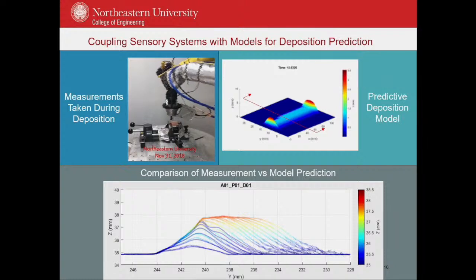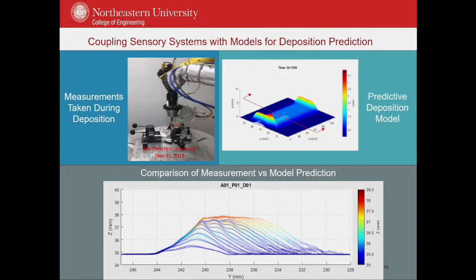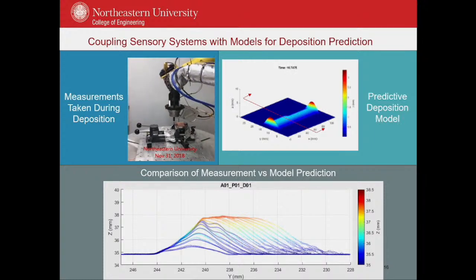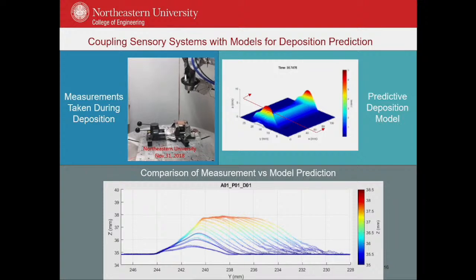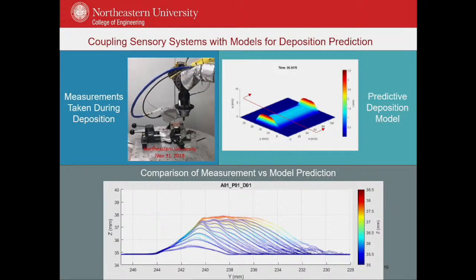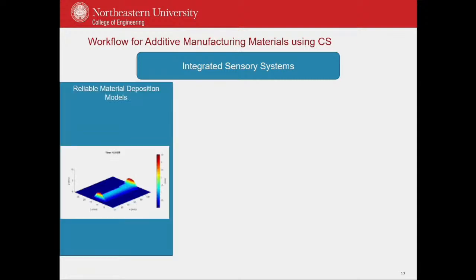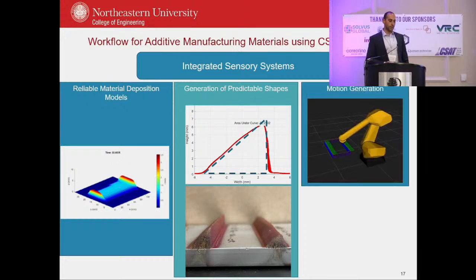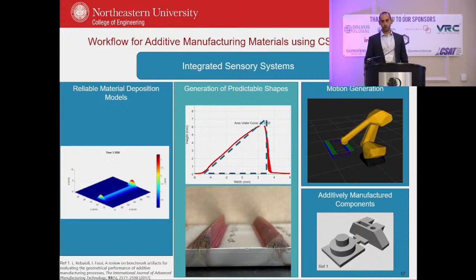We're using these deposition models to build predictive deposition models that are very accurate, and you can see an example of one of these models in the top right, and you can see the comparison of measurement versus model prediction in the bottom for a different case. Again, we'll be using this type of an integrated in-situ measurement system for building reliable material deposition models. We've already started integrating these models for building predictable shapes. And these types of models will help us build toolpath plans so that we can build more complicated 3D printed geometries.